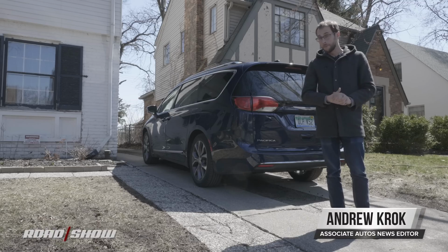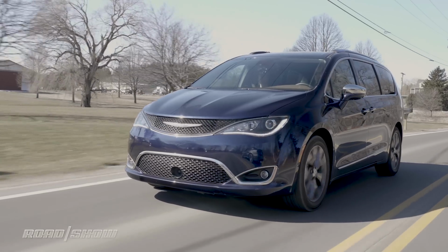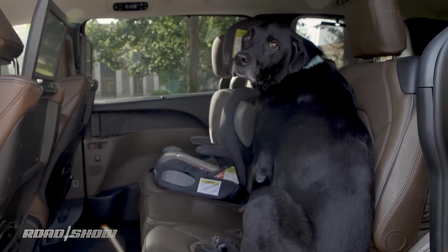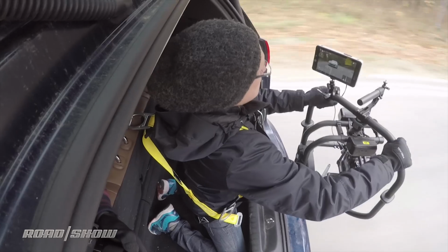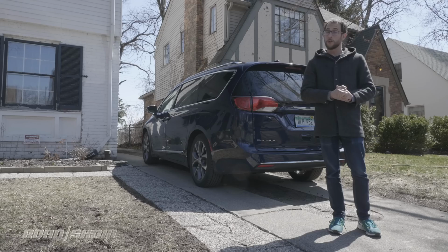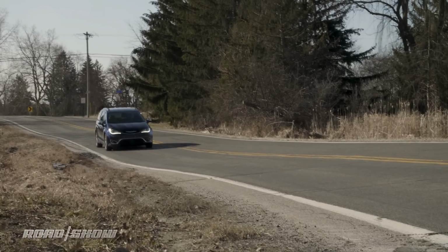All good things must come to an end, and that includes our time with our long-term 2017 Chrysler Pacifica. Over the past 30,000 miles, it's served as a long-distance dog hauler, a short-distance kid hauler, and a video production vehicle. Suffice it to say, it's been through a lot, and it's got the scars to show for it. The van did come out with some issues, although thankfully towards the end of our loan. That said, I am still sad to see it go because it fit just about every niche we needed it to.